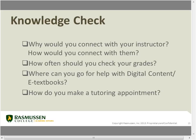So where can you go for help with your digital content and e-textbooks? Yep, Personal Support Center. Pretty much your answer for any kind of technical or help problem. And even to some extent, your instructor can help out with these sorts of things. They themselves have a lot of experience with accessing this content. In a lot of cases, though, if you email your instructor for help with this, they will refer you to the Personal Support Center.